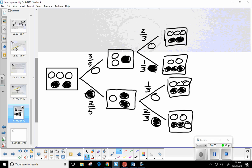Now we're on the final choice. Okay, but instead of breaking these up into two more, I'm just going to go ahead and focus on the one color because I'm going to show you something that I did with this. Let's just go ahead and say I'm going to choose a white ball now. Okay, so what I have here, what's the probability of getting a white ball?